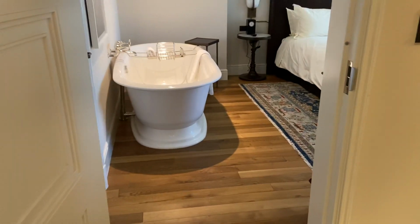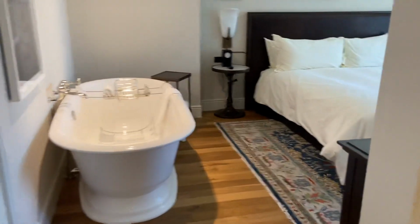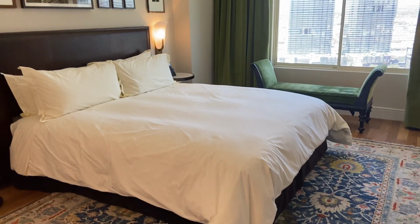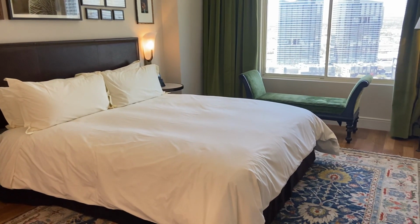I did get this gifted to me as a comp, and I'm very appreciative. So this is a room tour at the NoMad 1-bedroom king suite.